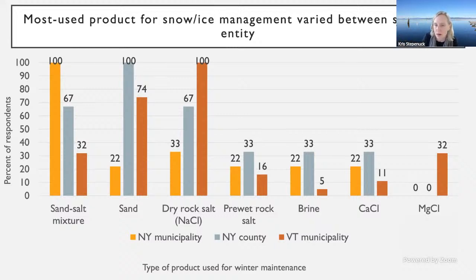And there was a time in Vermont that there were some challenges with the use of brine, a liquid salt. So there's not a lot of buy-in to that by the communities, simply because of past challenges with its use. And then again, low percents of communities are using calcium chloride or magnesium chloride. This is more expensive, and when it is used, it tends to be saved for when it's colder, because it can be used at pavement temperatures colder than 15.